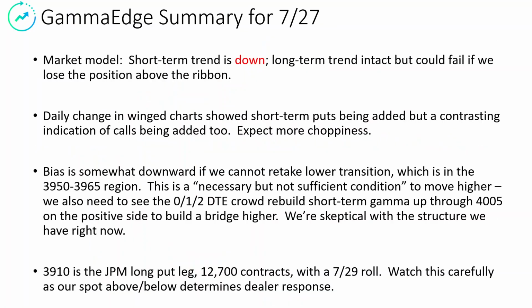So what's the summary for today? So the short-term trend is down. You saw that in the instantaneous cumulative tick. It is threatening to fail if we lose the position above the ribbon. So keep an eye on that. We have tools in TOS, TradeStation, and in TradingView for you to watch this in real time. Different presentations, but you'll get the same idea.